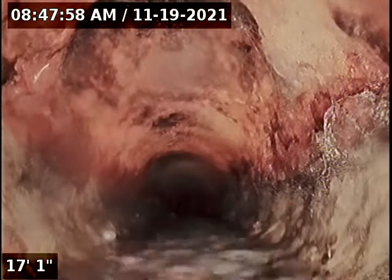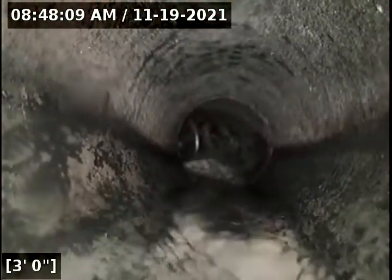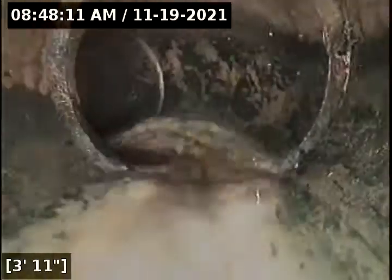So I'm going to zero out the foot counter here. As you can see, there's some flaking. We're in cast right now. I'm at 3 feet. Looks like we're transitioning to newer ABS. Bit of a belly there.